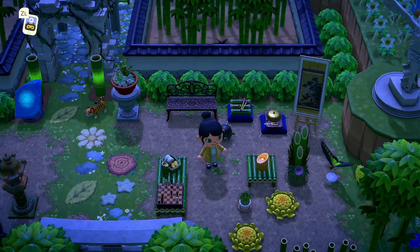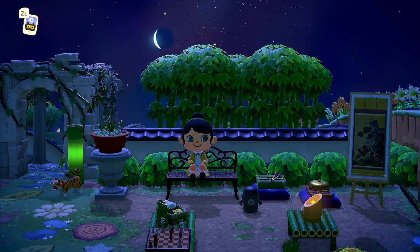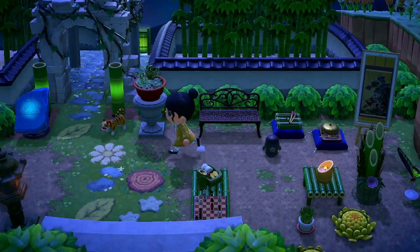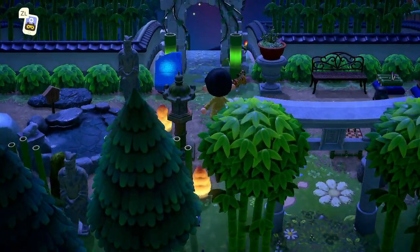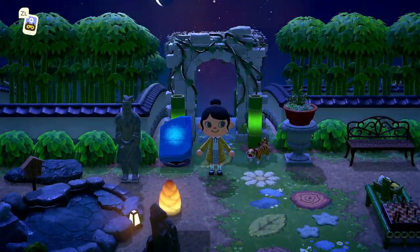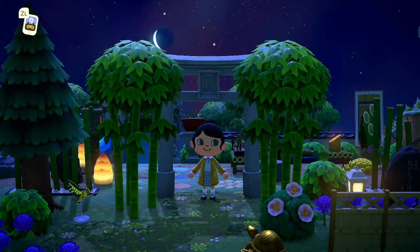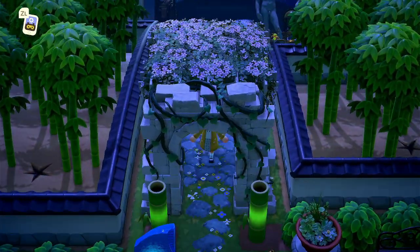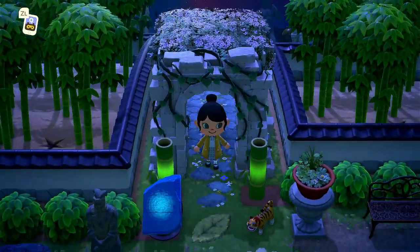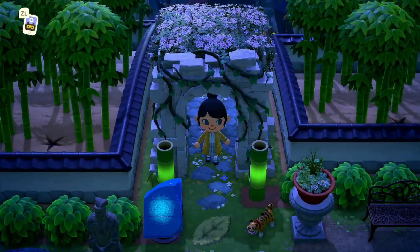I'm trying to go for the whole Asian, Japanese-inspired Zen feel theme with the darker colors. So this is gorgeous, because I feel like I'm slacking in this department when I come over to this island and look at all her amazingness. Oh, look at it. I've got to come back. Such a gorgeous idea with this arch with the vines and then the little gazebo behind.